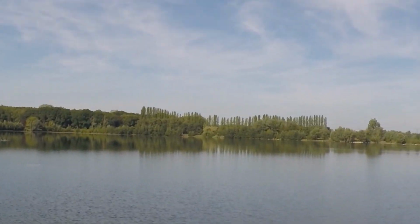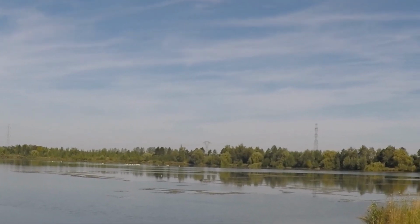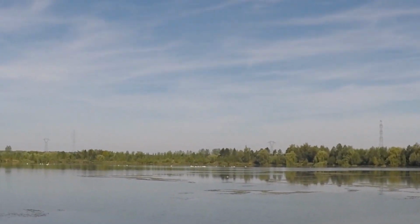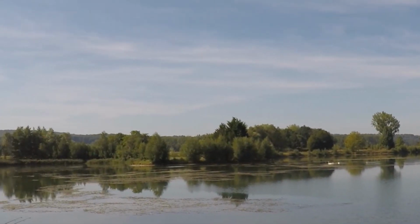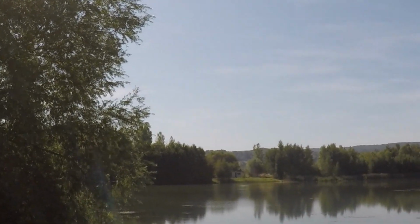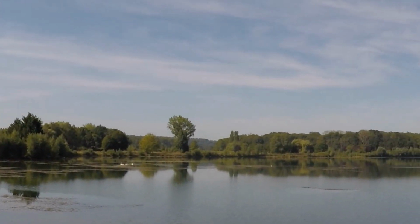So yeah, and as you can see, plenty of water. Bit of weed, not too bad. And this is Etang 5 in France, just north of Paris. 2.5 hours drive from Calais.